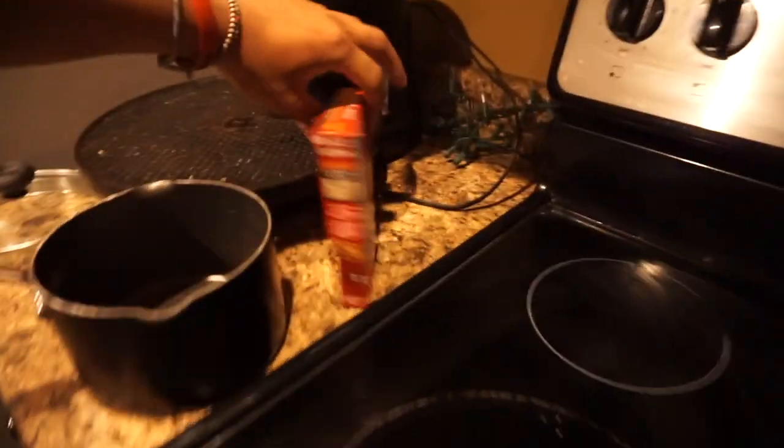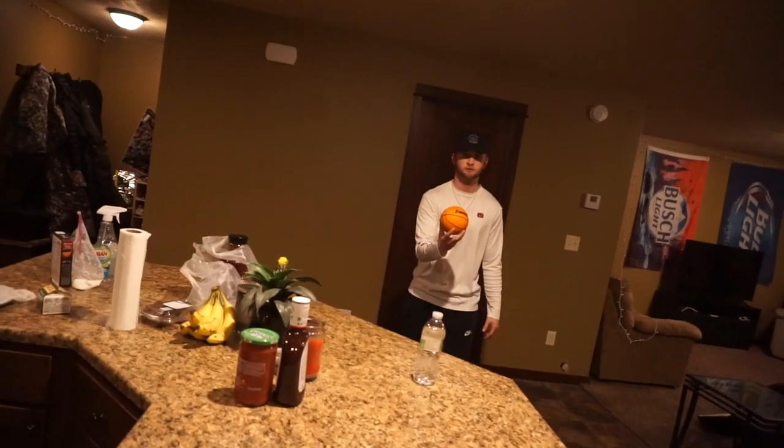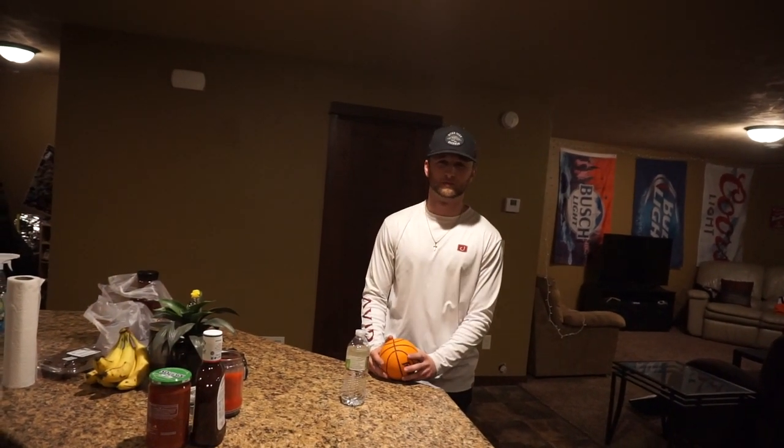We also got some rice that we're gonna be cooking, some wild rice, man. It's gonna be good, hopefully. Hawken, how do you think it's gonna taste? You really can't go wrong with shore lunch, and that rice is probably gonna be pretty fire.